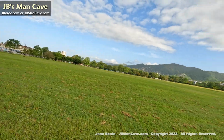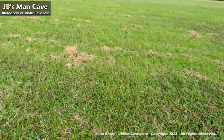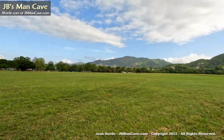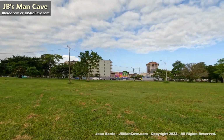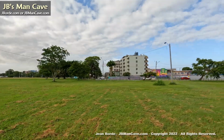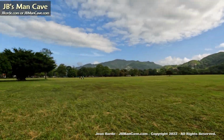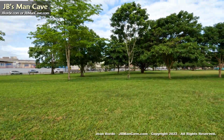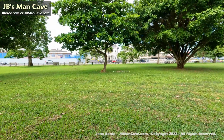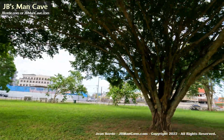So we're leaving the center of the savannah and I'm heading back west across the savannah. You can see the Tattle building in the background there. And you can see the grass, how it is. I mean, you can see where they haven't even picked up the cut grass. So I'm not sure what's going on with the maintenance, but it's just lumps of dead grass everywhere. And funny enough, I have not seen a cricket match here for a very long time. It used to be that you would see a lot of cricket matches going on, but I haven't seen any. Maybe I don't come here enough. Some dogs there. Relaxing.